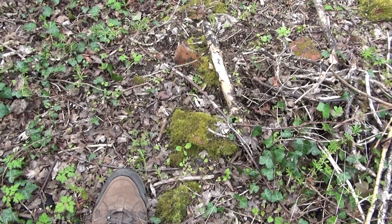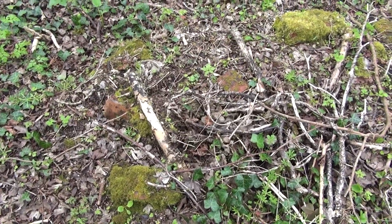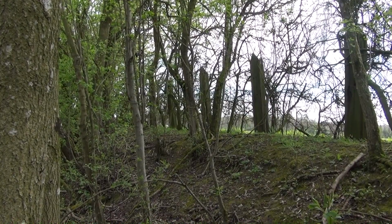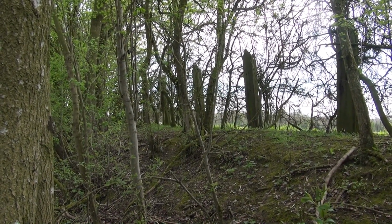Then here in the undergrowth is a small pile of bricks, debris, some other structural building, fence posts, sentinels. They've seen life.